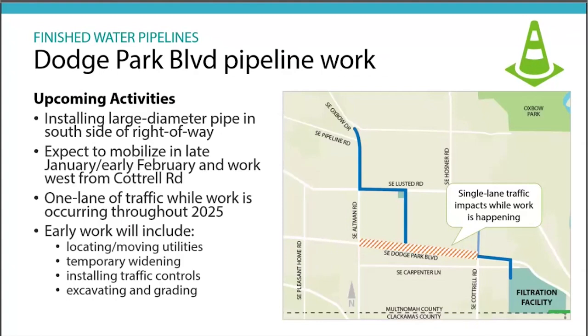So we'll only be taking portions of that road at a time, while being able to keep traffic flowing through. The work will start in February with a goal of completing all the work on Dodge Park by the end of the year. So we're confident we'll be able to do that, and it'll be a big milestone for the project for us to get through Dodge Park. Next slide, Aubrey.